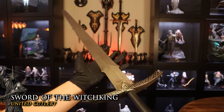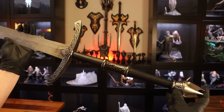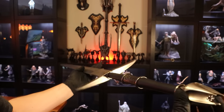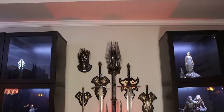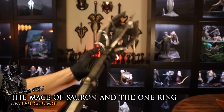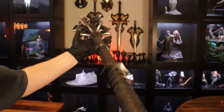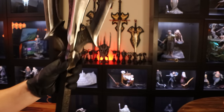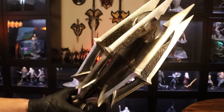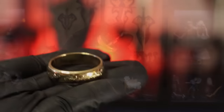Next is probably the longest weapon in my collection, the Sword of the Witch King by United Cutlery. And at the center of the wall, the very large Mace of Sauron by United Cutlery. Included with the mace comes a Sauron-sized One Ring of Power.